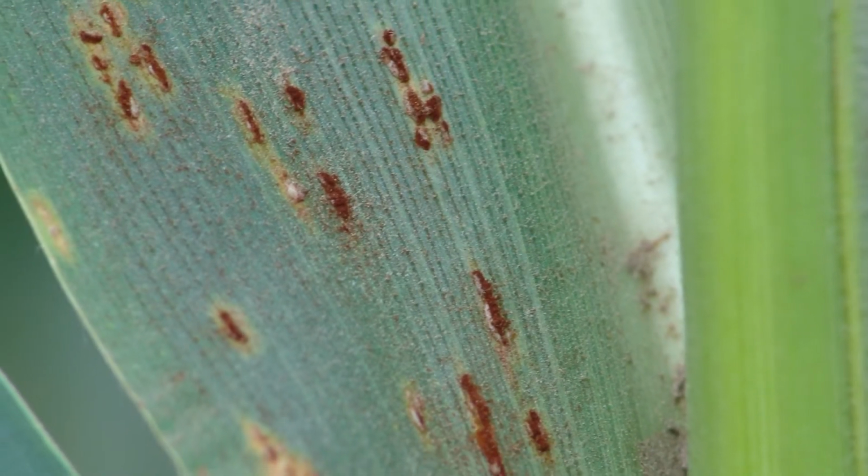Keep in mind we have a lot of resources to help, pictures and descriptions, but also we have the UNL Plant and Pest Diagnostic Clinic that can give you a diagnosis very quickly on what that is, and that could help you make a spray decision.